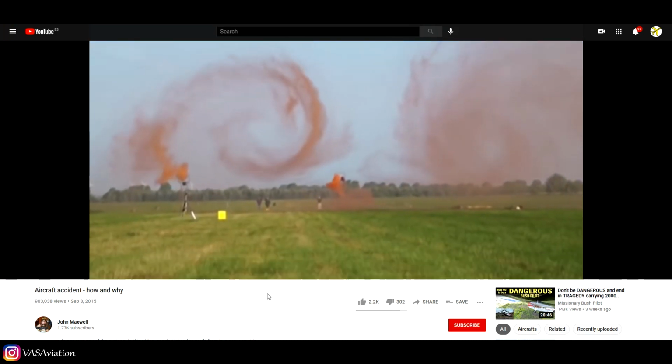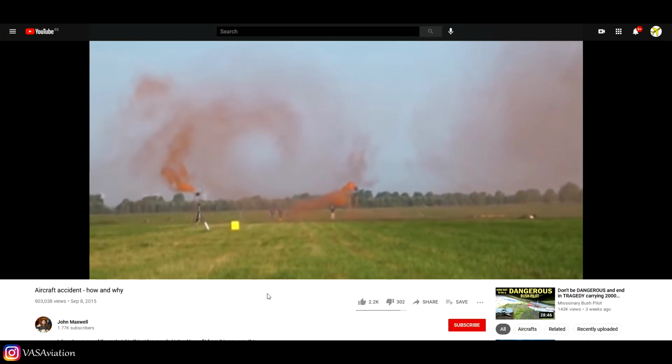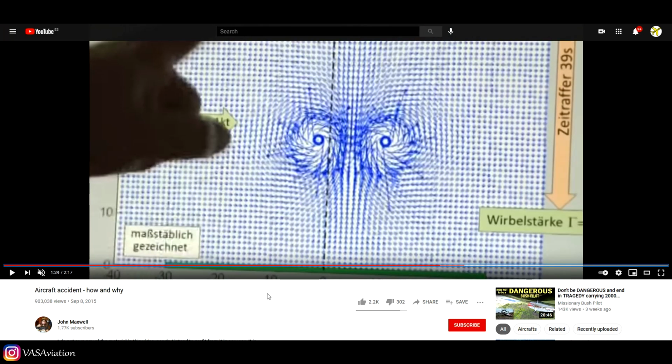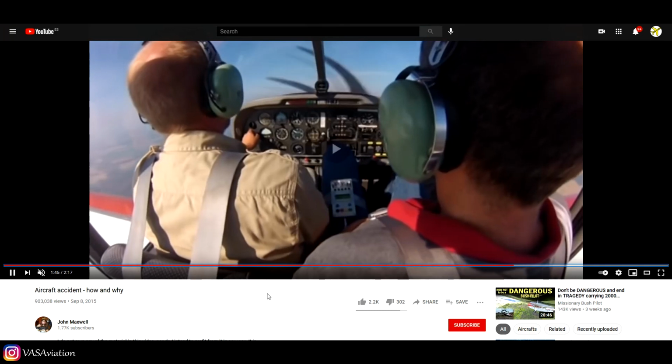Look at that. That's beautiful, but that's so dangerous. Look how that rotates. So these guys, I think this was in Germany, made that experiment from the same situation with an Antonov 2 and a Robin 400 experiencing the wake turbulence. So we are on board the Robin 400 here. They are going to experience that same wake turbulence, and we're gonna see how the aircraft reacts.